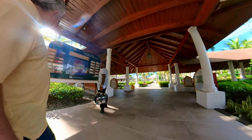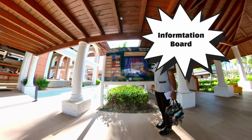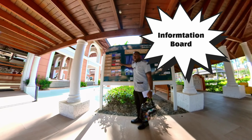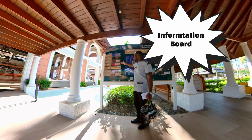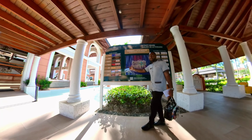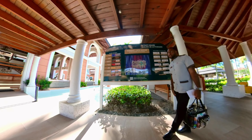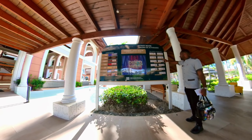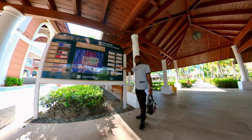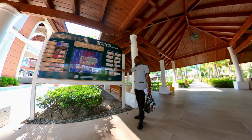So in this board, you get to see all the information about activities going on in the hotel. In this part of the board, we have information for the show. We have a different show every day at the theater at 9:30. The theater is that big one over there, and you don't need reservation. You just show up. In this area, you're going to see what activities are going on all over the place, like by the pool, the beach. You can see the time and which activity we're having.